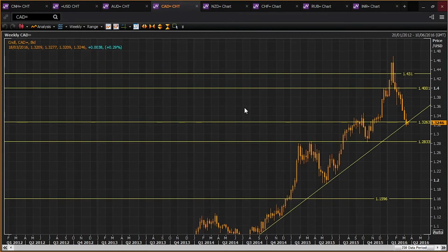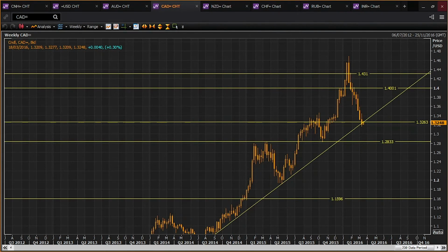Also, the CAD, as you can see, again, this is the dollar CAD. So this move to the downside, as we're seeing, is CAD strength. Very, very strong CAD at the minute. We've had a bit of a move up. You can see we've been holding this trend line all along. We've had a big euphoric move to the upside. We've now come off quite a bit. If we can break this area here and actually start holding below this trend line and below this little resistance area here at 1.3263, well then potentially we might see a move back down to these 1.2833s.